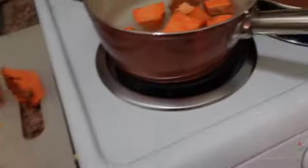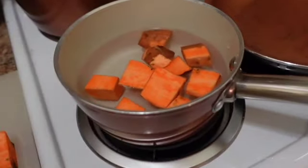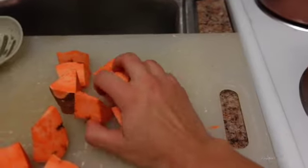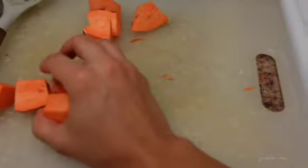And I am not adding any salt or anything to the water, because with sweet potato you don't really need to go crazy adding salt at all, because it has already a lot of flavor.